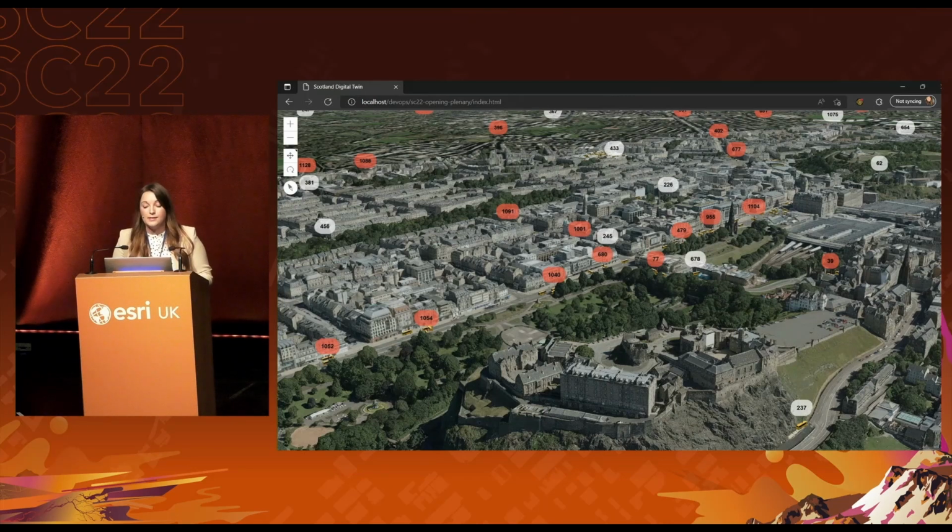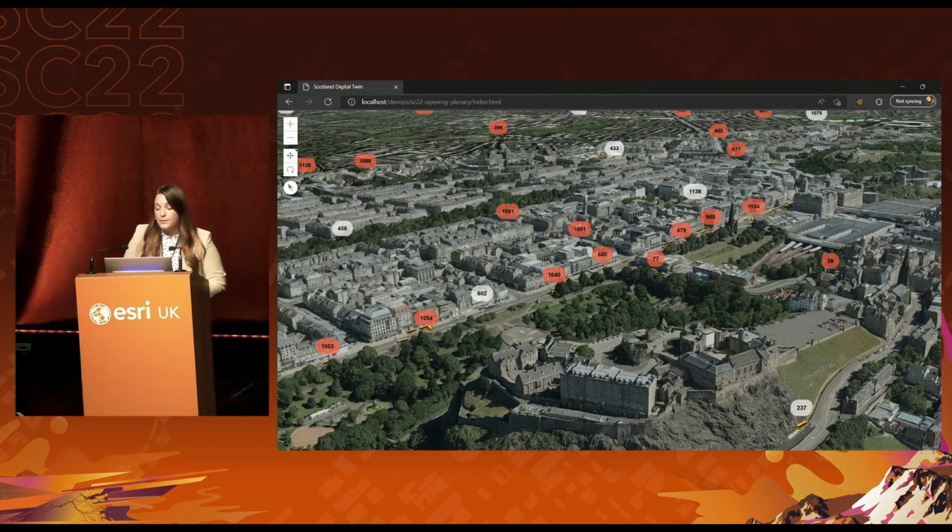Returning to the photorealistic mesh, we now have real-time buses moving around the city, and we've transformed this 3D model into a living digital twin. Buses are now represented in real time, and thanks to the real-time analysis in Velocity, they are aware of their proximity to each other. Labels are showing the ID number of each bus, and those in red are showing buses that are bunched together, so those travelling too close together on the same route, like these buses here.